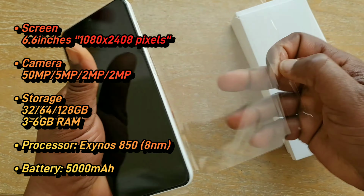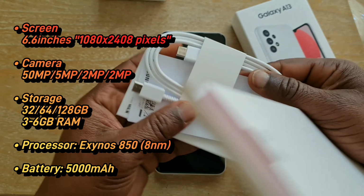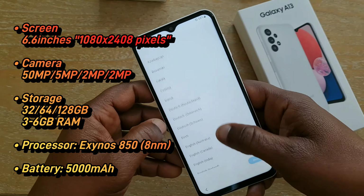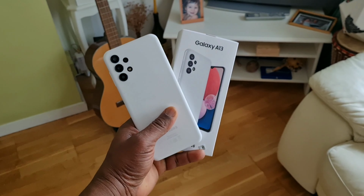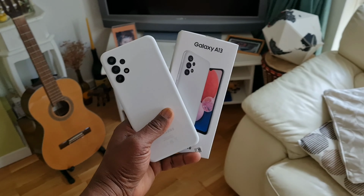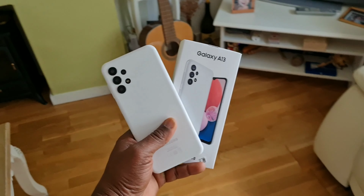I recently used the Galaxy A13 for a little over a week and I want to give you my thoughts about it and talk about the cons and pros of this super budget device. Okay, despite its low price, my question is, should you really buy it or pay more for something better?